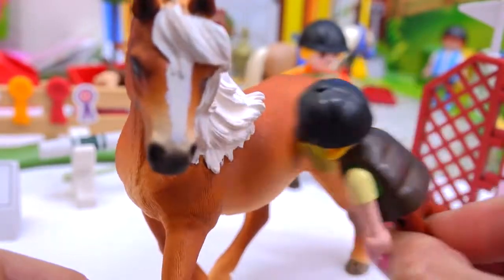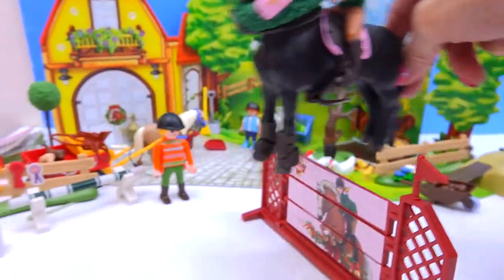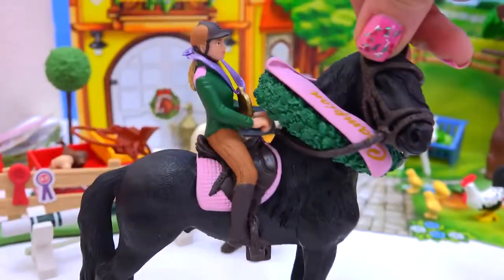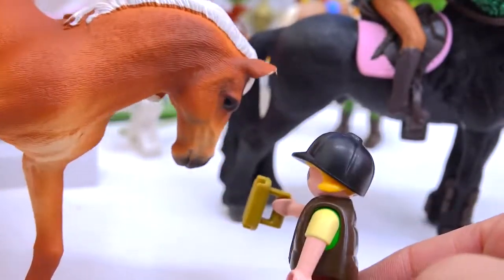There you go. All right, why don't you go ahead and try to take the jump one more time? Come on, Thunder. Woo! All right, you did it. You did it. Woo! I knew it. I knew we could do it. Good boy. I think Thunder was just trying to impress her.